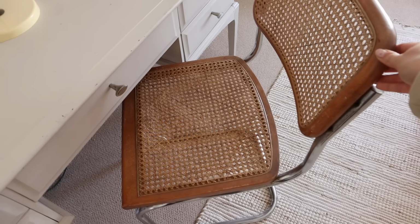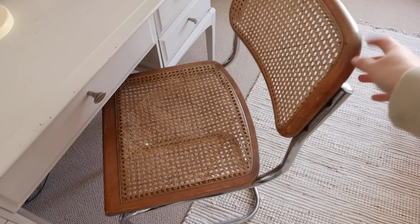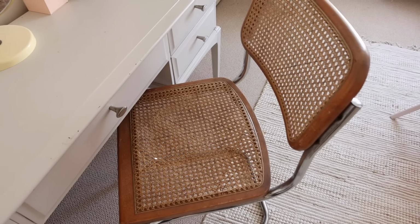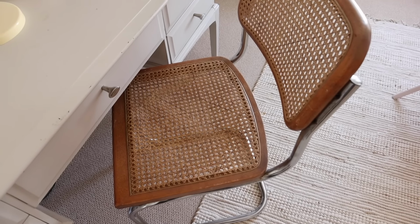And then there's this guy, which is a Marcel Breuer chair, or at least a replica of one of those. It's just another looped cane, and I've had this for a really long time as well. It was £6 in the charity shop.